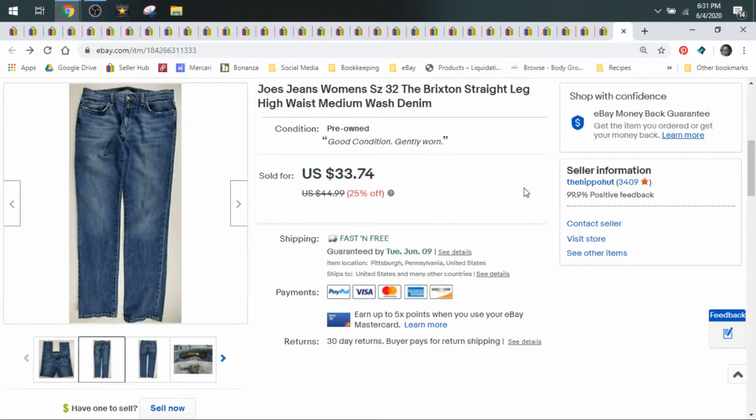We're going to take a look at jeans that sold on eBay. I went through both April and May and looked at all of our jeans that sold in those months, and cherry picked out a bunch that I wanted to show you guys, mostly BOLO brands for you to be looking out for, and some really good bread and butters.